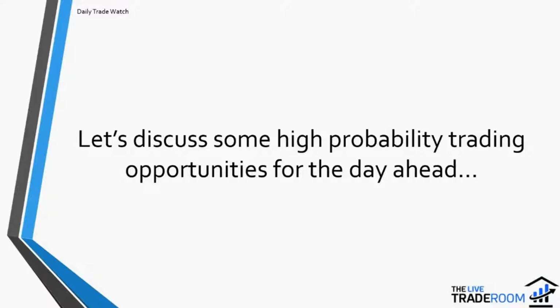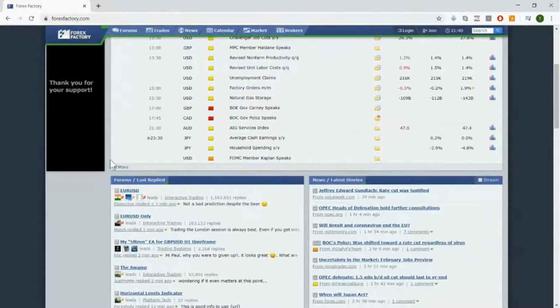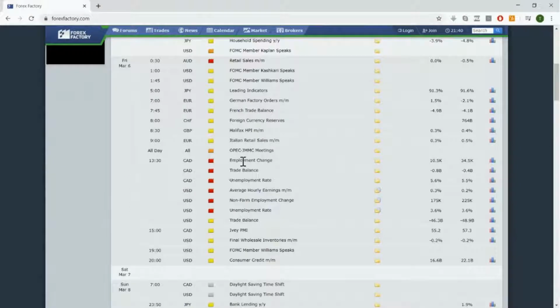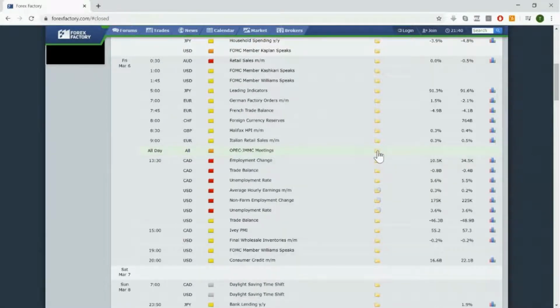Before I show you the charts, I just want to bring up the actual news events. On Friday the 6th of March, we have OPEC and JMMC meetings as well. So let's see if some resolution is found to try and support the price of oil, which we know OPEC and the Saudis are looking to do. We might still see some significant volatility in the oil markets as a result.